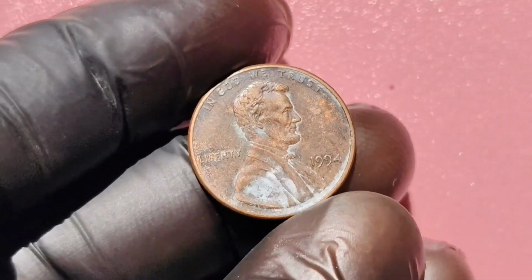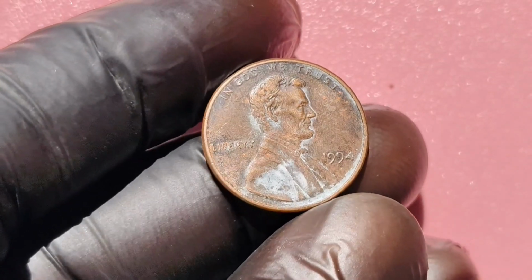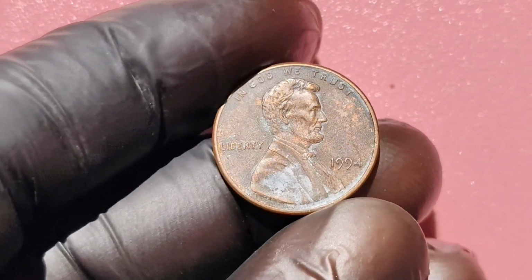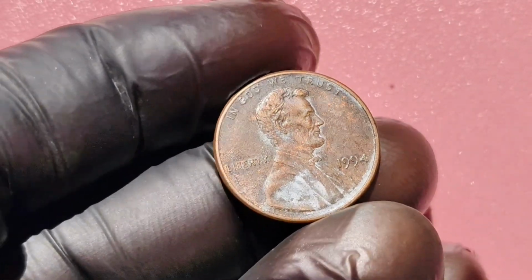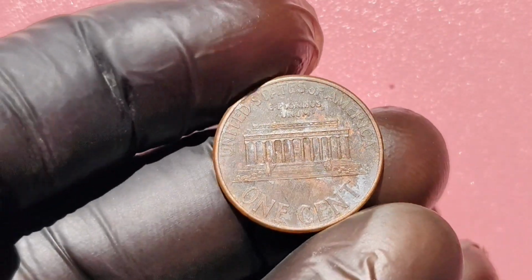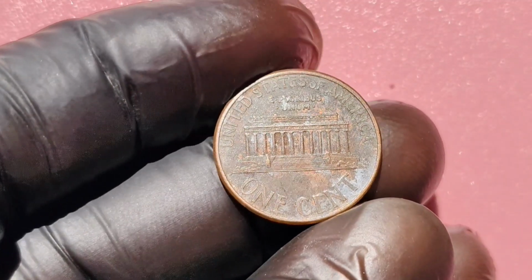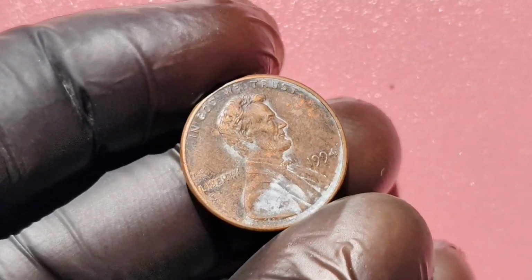In conclusion, the 1994 no mint mark Lincoln penny is a rare and valuable coin that has captured the attention of collectors and enthusiasts alike. With its unique history, limited production, and high demand, these elusive pennies are highly sought after in the numismatic world. If you're lucky enough to own one of these rare coins, cherish it and consider the potential value it holds. Who knows, you may just be holding onto a hidden gem worth thousands of dollars.